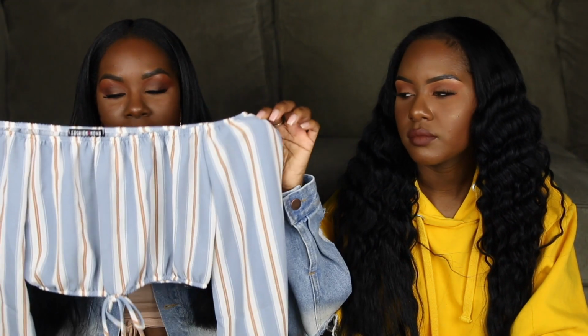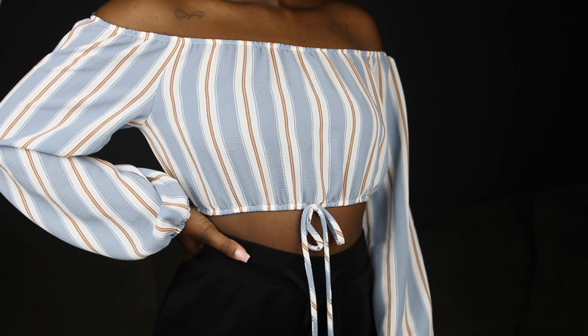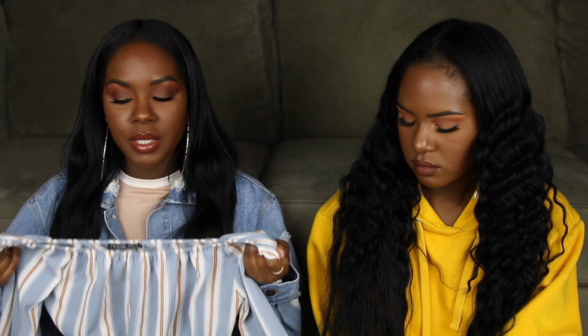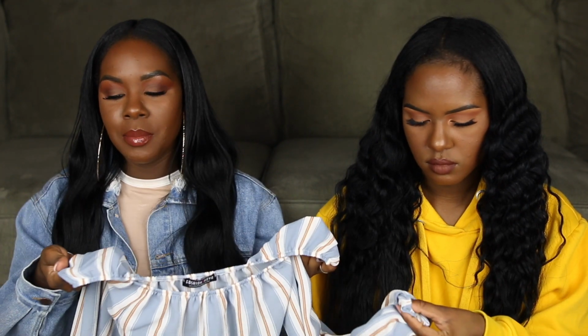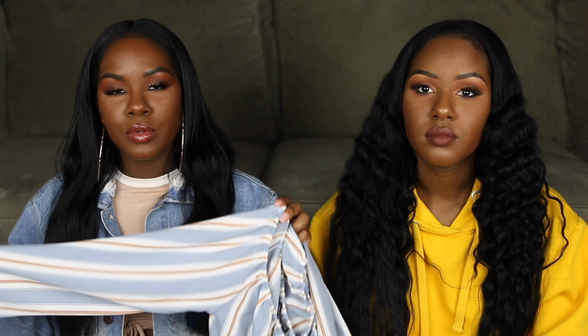Okay, so the next top that I got, I mostly got tops and I got one pair of jeans, so I just love tops. That makes me excited for the new season to come. So this top is another off the shoulder top. It's like that, what you call it, Bordeaux style, but it's very stretchy and it's a chiffon silky material, and I love the color. That's mostly why I decided to get this shirt, because it has a rust and baby blue striped print, and I love those colors together.